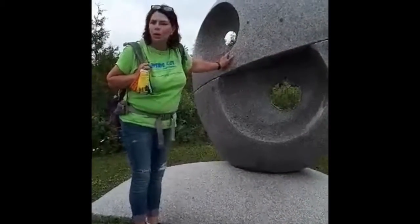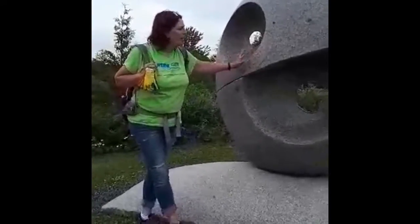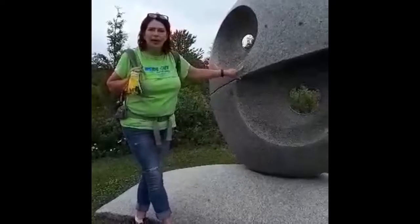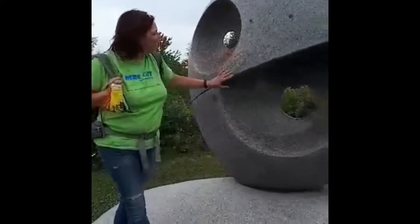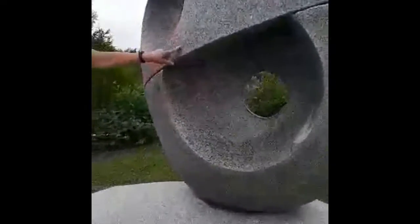Built with the local granite. This is granodiorite, which is named Rockwood Park granodiorite. The difference between this granite and other is the mineral feldspar, and here it's pink. So you can see the beautiful pink particles in here, where granites like from St. George area is mostly black, white, and gray.